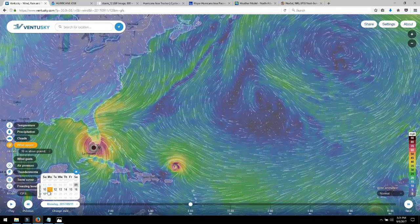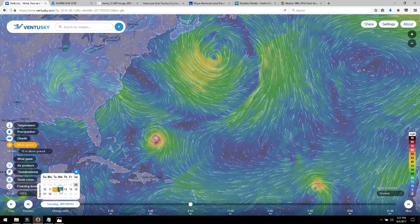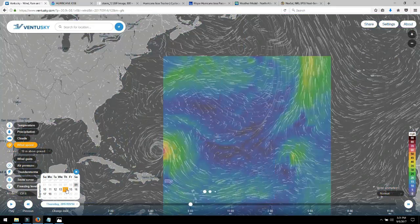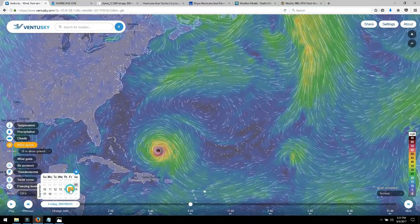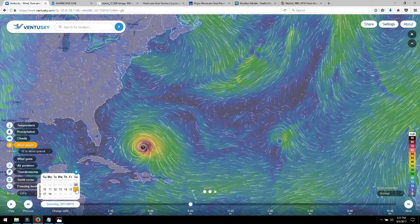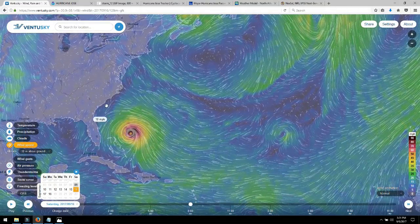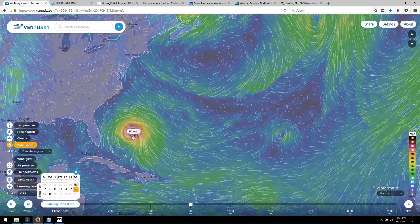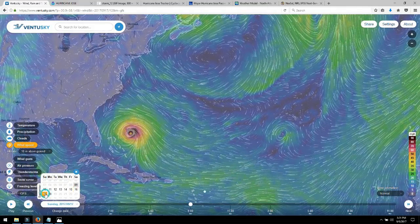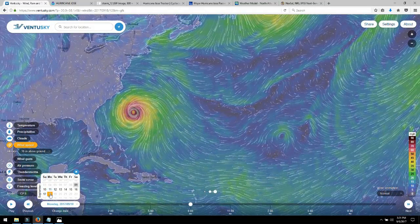But again, for Jose, watch what happens here. Here's Monday the 11th, Tuesday the 12th, Wednesday the 13th, Thursday the 14th, and then watch this. This is when they're expecting it to collapse. It was around the 15th. Here's the 16th. Now picture if that front that we were talking about has that gap here, that's less pressure. That's going to allow Jose to move in this direction if these things stay like this. Here's the 17th. Makes a northward movement.